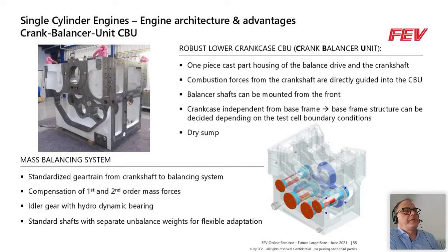All of our single cylinder engines are made of one-piece casting parts. So we have no welded or steel-welded parts on these high-loaded and very expensive central parts. Also all the problems of welded single cylinder engines, which are known, generally cannot happen here. Combustion forces from the crankshaft are directly guided into the CBU. We will see this also later, because the crankshaft is assembled from the top, and the forces go directly into this big part.